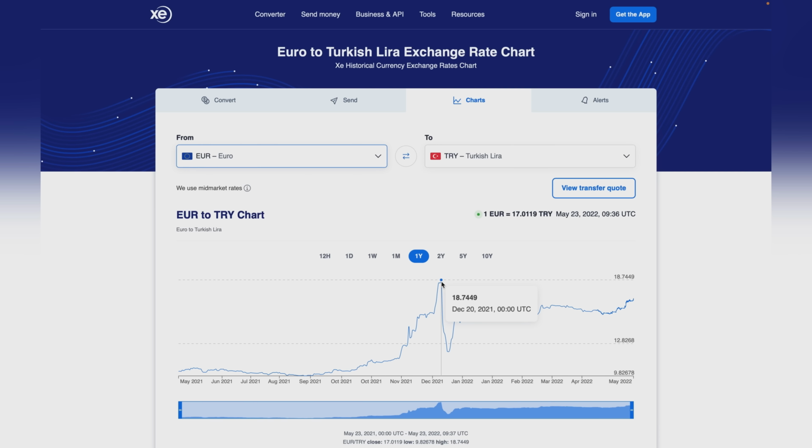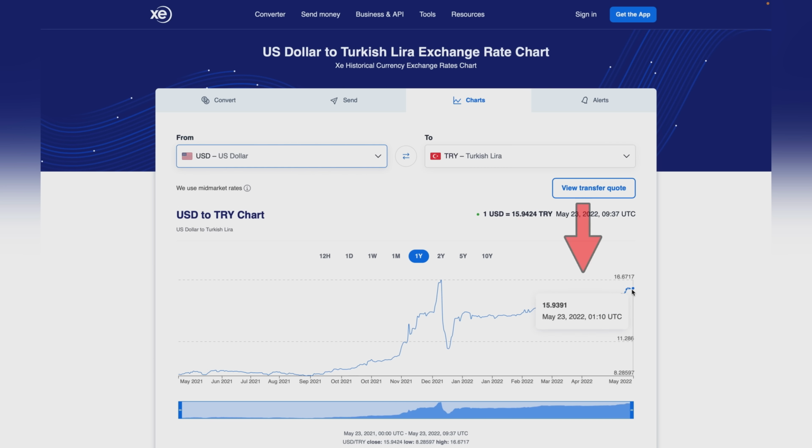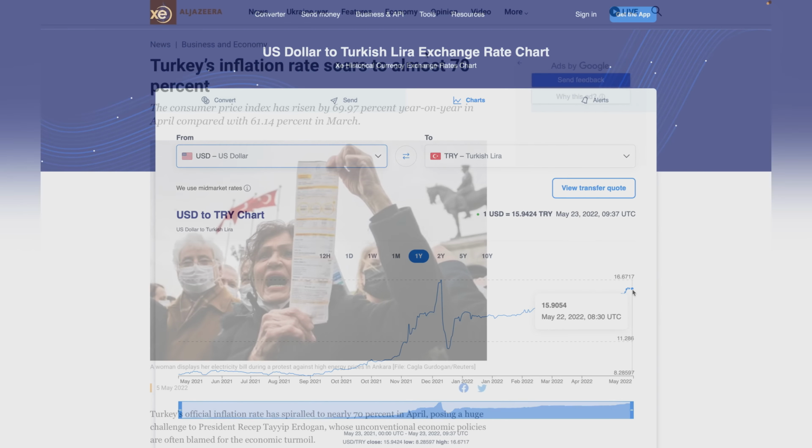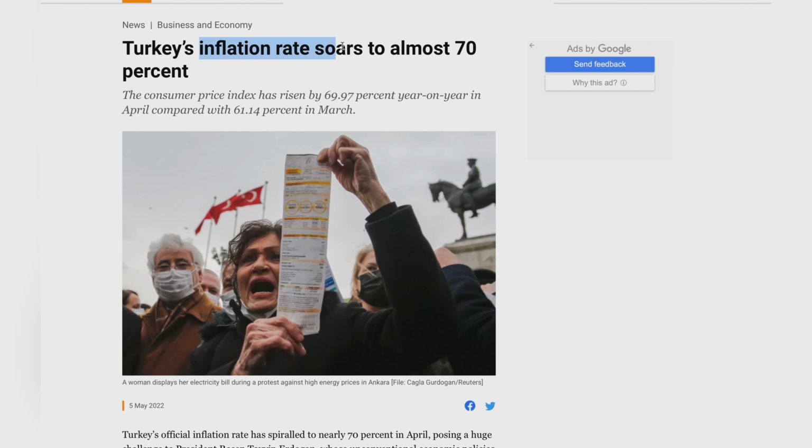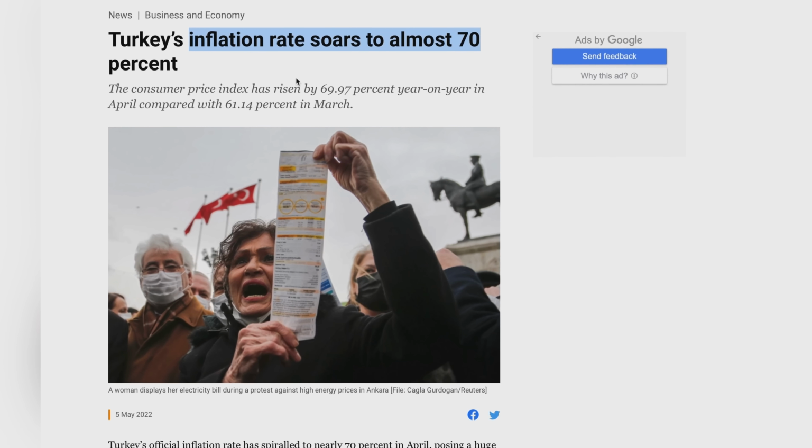So on the chart we see that last year in December when I made the video, the rate was about 18.7, it was the highest. Then it went down for a bit, but these days it's again quite high, 16.79. And just to show you to US dollar, it's almost the same. If I research what's the inflation now in Turkey, the internet tells me it's almost 70% these days.